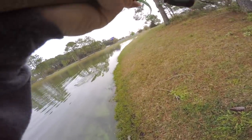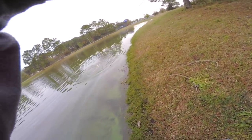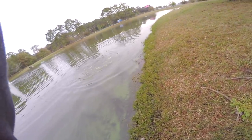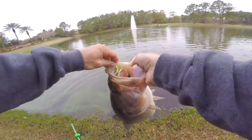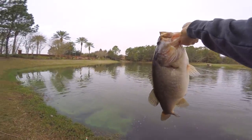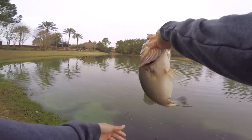Oh my god, guys, I got a giant. I mean a giant, guys. Holy sh! Oh my god, this might be my PB. I'm not even lying, this might be my PB. Oh my god! Let's go, baby! Look at the stomach on that thing! Oh my gosh! That's a trophy right there, baby.